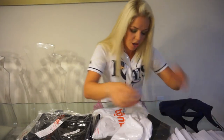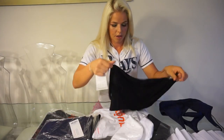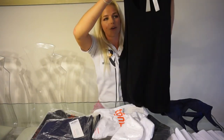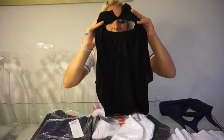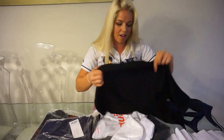So we got a skirt. We got a sports bra. Let's go for the dark ones over here. What are these? I can't tell. Ooh, it's so soft though. Oh, it's a tank top, but look at the back. It has a cut out in back so you can see the sports bra. Oh, and it's so soft.